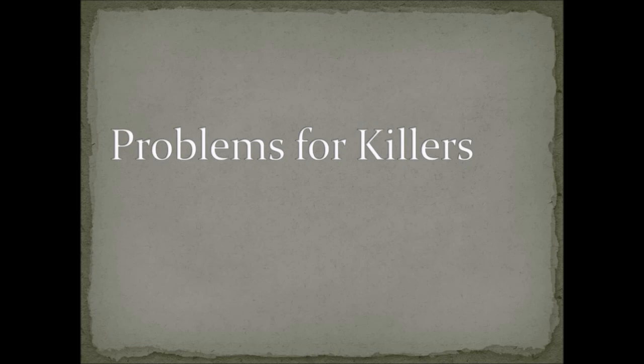Now, killers think that burning things is the way to go. And I'm here to tell you a little bit about that. Burning actually tells us some of the story. So let's talk about some problems killers may have if they try to cover up a crime by burning it.